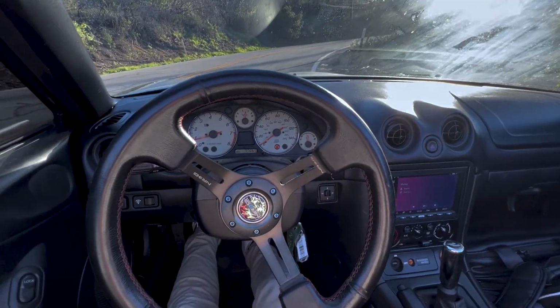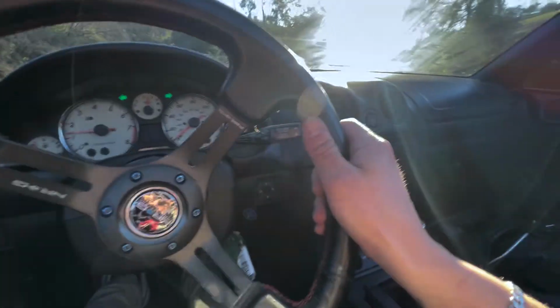So she started back up. So we have a check engine light, like always. That's gonna go away eventually.